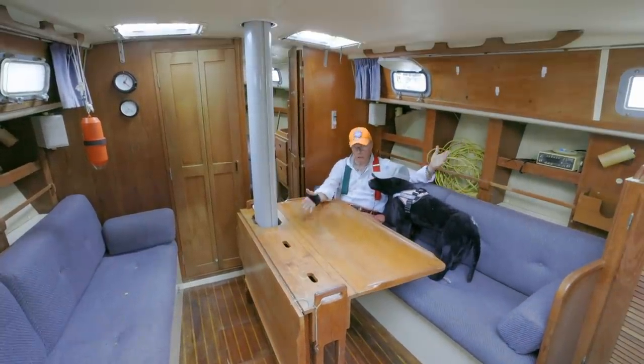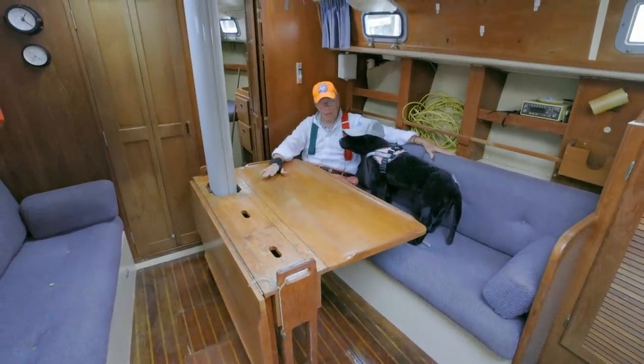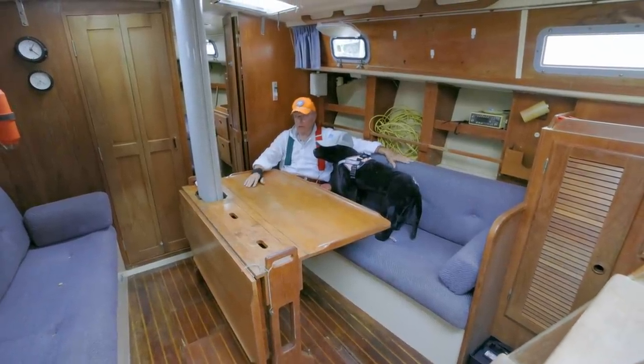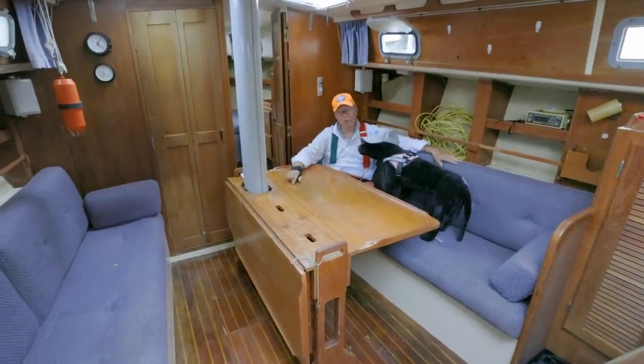So anyway, here we are. Check out this table. There's enough room here for a really proper place setting for four people, maybe even six people. It's a really nice setup. Now, if you notice, we've got a big tree here. Our mast is stepped on the keel.